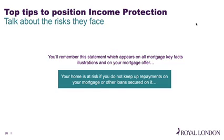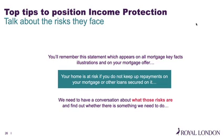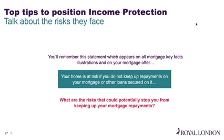I would also point you to this regulatory warning that we see pretty much every day. You'll remember that this statement appears on all mortgage key facts illustrations and also on the client's mortgage offer. And it simply reads, your home is at risk if you do not keep up repayments on your mortgage or other loans secured on it. So this is really, I think, a bit of a gift. It's an excellent prompt to have a conversation about what those risks are and find out whether there's something you as an advisor can do to help them overcome those.